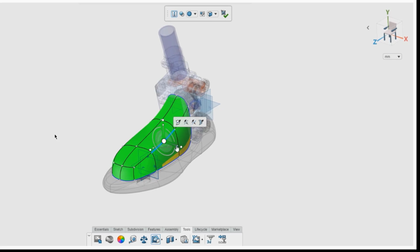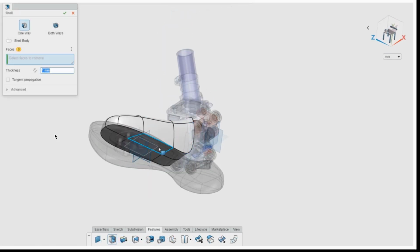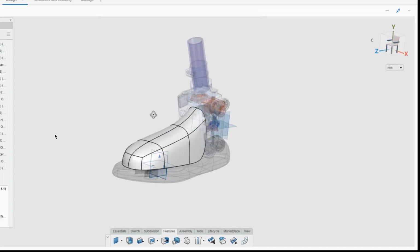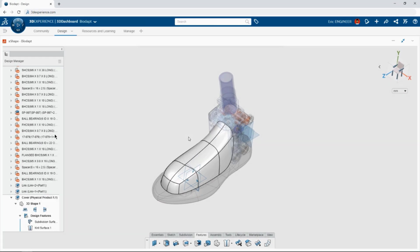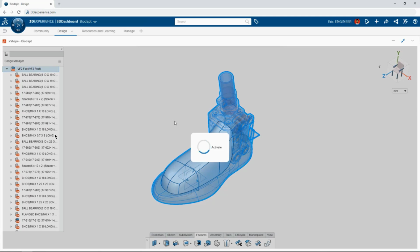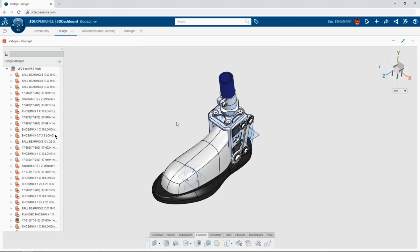So here I need to add some draft. You can see the color coding, right? I'll simply use this quick access tool, drag and drop, to make the adjustment. Finally, I'll create a shell of 1 mm thickness and I'm ready with the cover. So I'll save it, and I'll also save this particular assembly so that each and everyone can get access to this modified assembly.